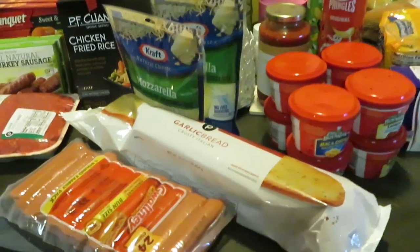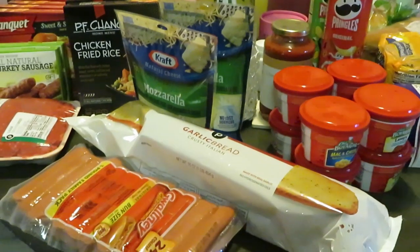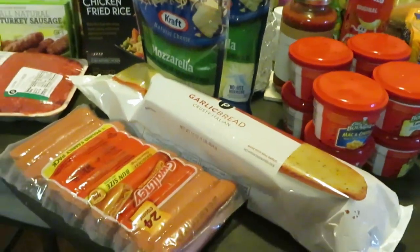Publix had some nice deals this week. I was happy, but I only wanted a few things. Y'all know my last haul, I still got a bunch of stuff from that haul. So let's get into this quick little haul I picked up today from Publix.